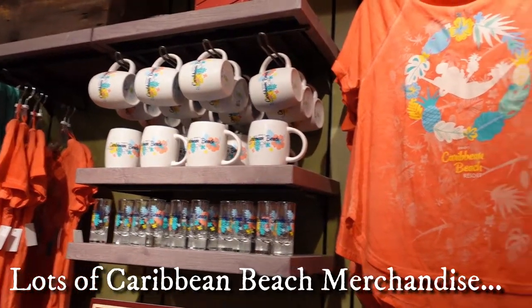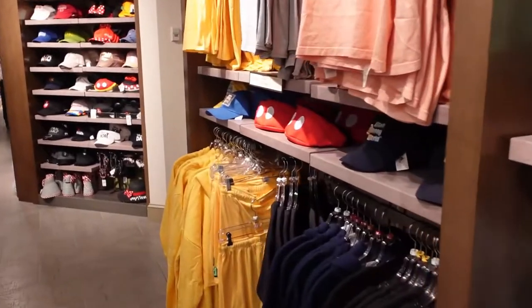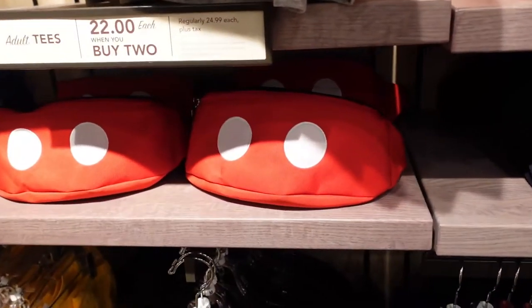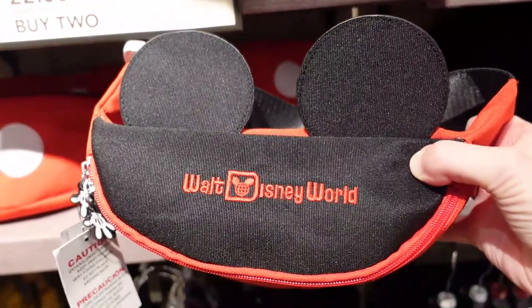Some Caribbean beach souvenirs. Including, check out this fanny pack I found. How cute is this fanny pack? Look at it. It even has ears. Isn't that great?